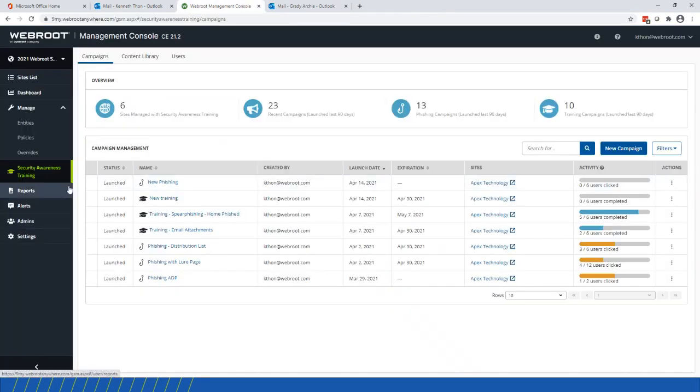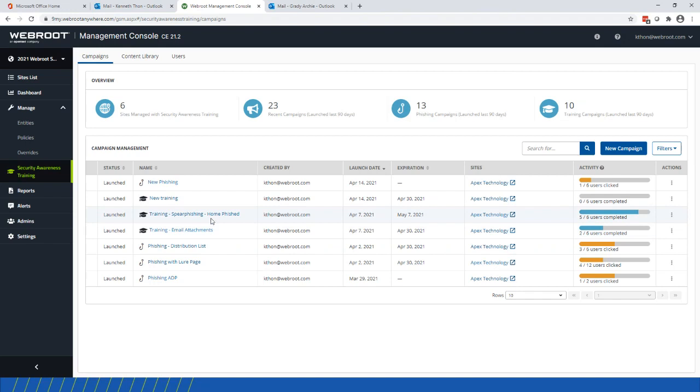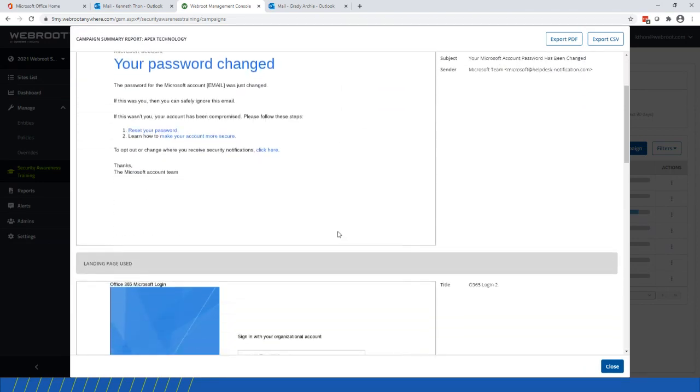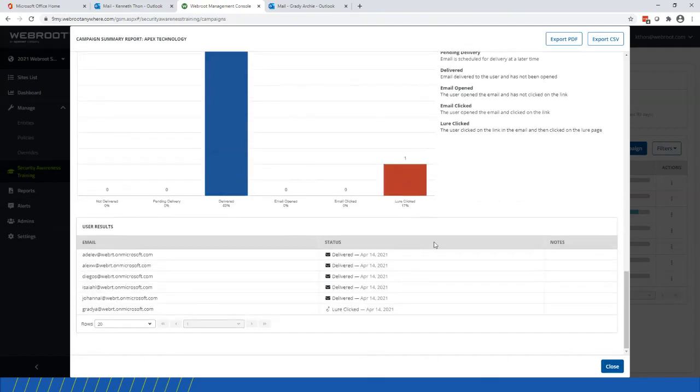Going back to the console, let me go ahead and refresh it so I can show you the summary reports for those. As I mentioned earlier, they're real-time reports and capture the data within a few seconds of launching the campaign. So I click on this link. It'll show you the details, the alert page, the landing page, and those individuals and the last activity taken by that specific individual. So highly functional, very easy to not only set up, organize, but manage accordingly.